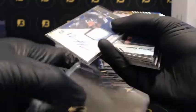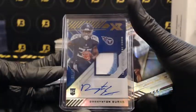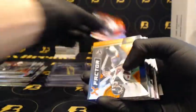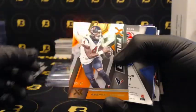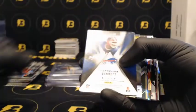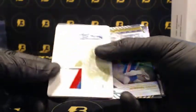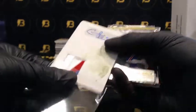We got Evans for the Titans. Two-color patch autograph out of 49. We got Prochet for the Ravens. We got Drake and Bell. And we got Kamara for the Saints to 199. Metcalf for the Seahawks to 249. Out of 49, we got Watson for the Texans. And we got a 1-of-1 Bennett for the Bills. And that is going to be our jersey autograph.